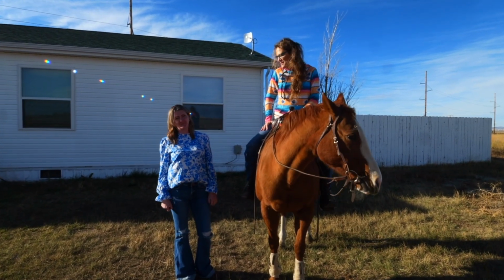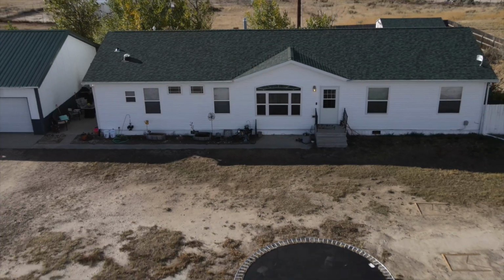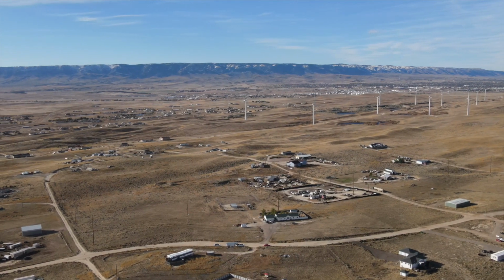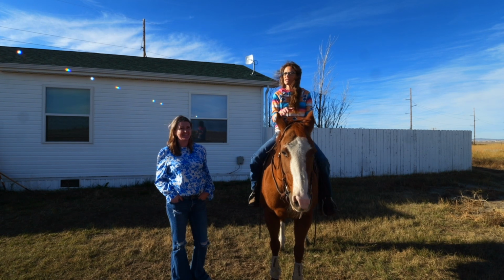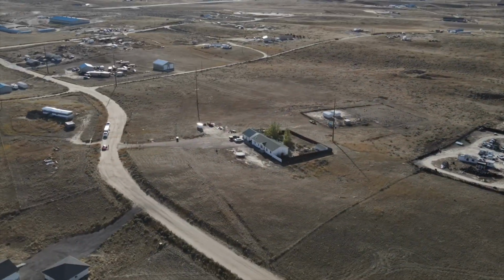Hi, I'm Alisha Collins. And I'm Amanda with the Alisha Collins Real Estate Team, and we are here at our newest listing, 7843 Scorpion Way in Evansville. Not only is this property over 17 acres, but it also has gorgeous views of the mountain and lots of space. Let's go look around.